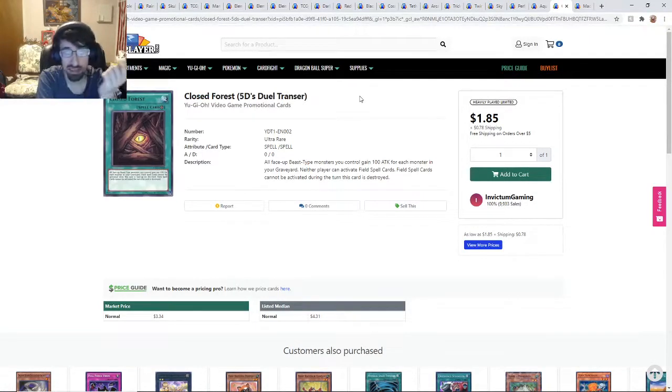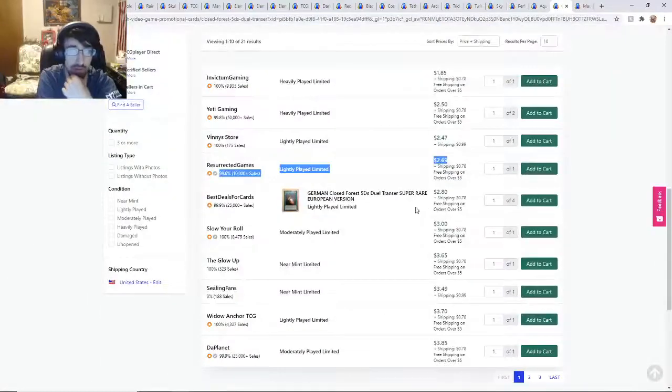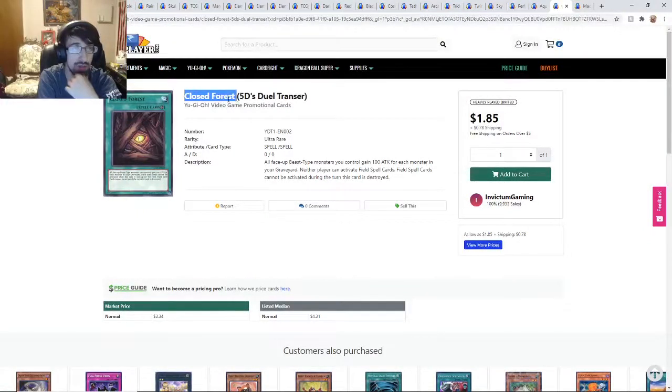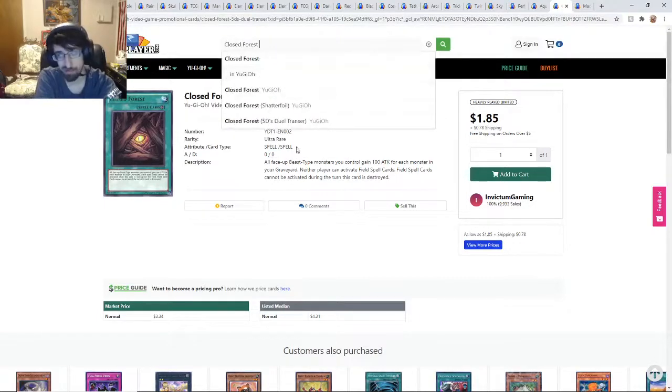Closed Forest from 5D's Tranzer. About $3. And I think this is the highest version of Closed Forest, but since it's not giving me the other versions, it's not too bad because all Beast monsters you control gain 100 attack for each monster in your graveyard, which is actually really ridiculous because if you're going through your grave, you could have like an 800 attack boost. And it's you control as well, not your opponent either, so it can't really bite you in the ass. But it's pretty good. Field spells cannot be activated during the turn this card's destroyed, so not too bad either. However, you could just activate your field spell.